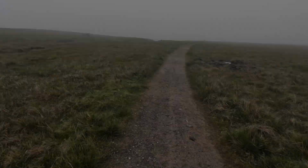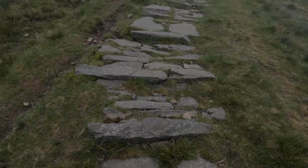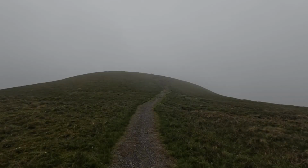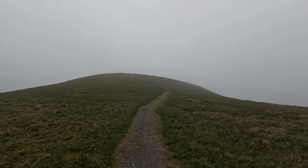Yeah, summit number 1 done, 1 down. There it is up there in the mist. I don't know if you can see it or not. Oh, nearly at number 2.